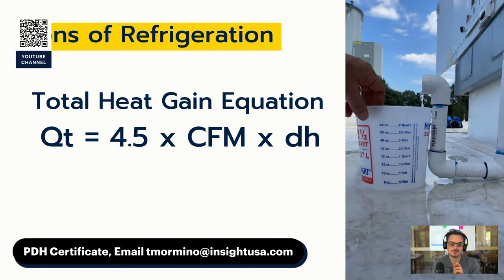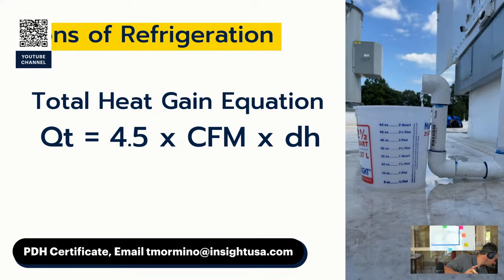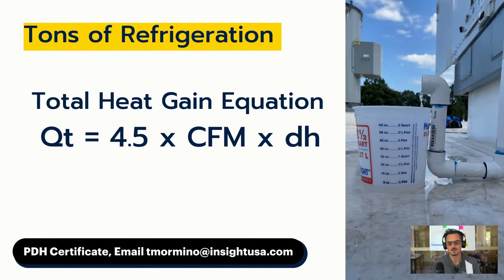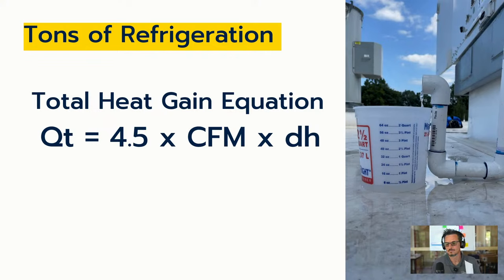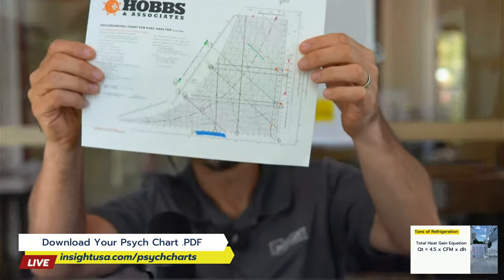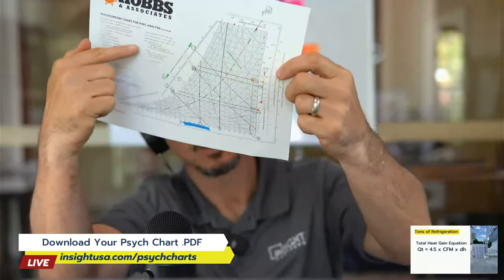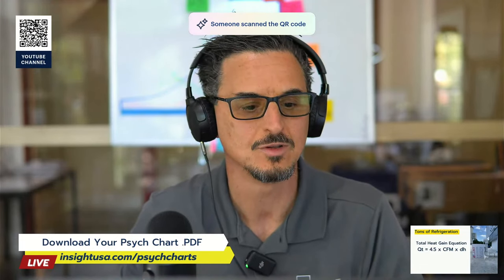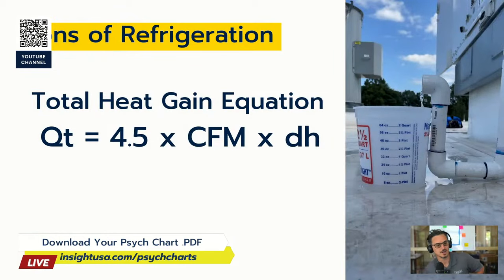Okay, so here's another one of those equations. This is the total heat gain equation. If you download our psych chart, most psych charts have this data. Most psych charts have these equations all plugged in, like right here. Both our Hobbs and our Insight charts have that in there. Most psych charts you get will have these equations on there. So super, super handy. Again, I like the printed versions because I can sit here and play around with it. It's a really great way to understand what's going on with the processes of cooling and heating and dehumidification. So this is the total heat gain equation.